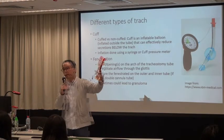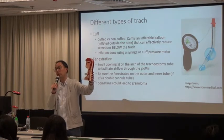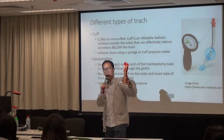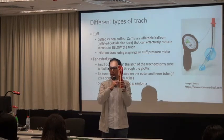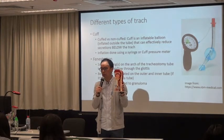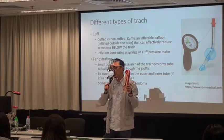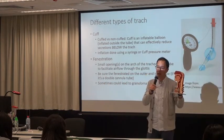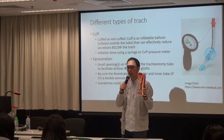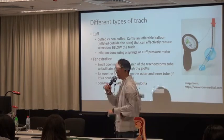Okay, the main thing is to prevent aspiration, okay? Or not to prevent, but to reduce aspiration of the saliva into the airway, okay? But this is not entirely correct, because if you have secretions right there, is the patient aspirating already? You know, from our point of view, it is, right? Okay, so a proper way to put it is that the cuff, when inflated, is to prevent the secretions getting into the airway. Okay, so that's the purpose of having a cuff.